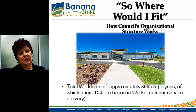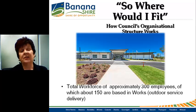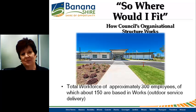Our photograph, first of all, is a photo of our lovely new administration building, and this was opened in December 2012, so we've actually just fitted into our building of just over 12 months. In doing so, we brought 3 external buildings together where our staff were located into one big building. This building also offers a lovely new art gallery for our community, and that art gallery is booked out now until the end of 2015 with art exhibitions. So it's obviously been a hit with our community.